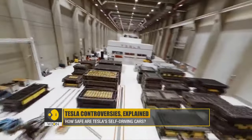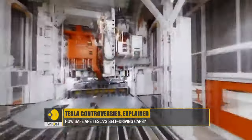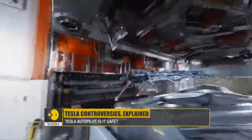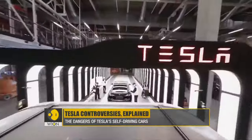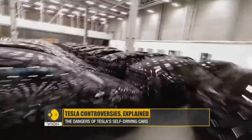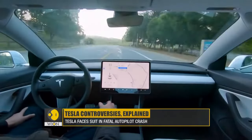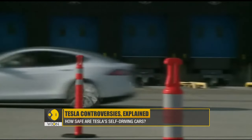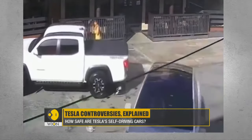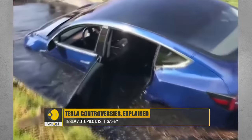In 2020, Tesla became the world's most valuable car maker, overtaking Japan's Toyota. Musk built his electric car company around the promise that it represented the future of driving. But Tesla's self-driving claims are being reviewed over false promotions. The US Auto Safety Agency has opened dozens of investigations into crashes of Tesla vehicles, and families are suing Tesla over fatal crashes.